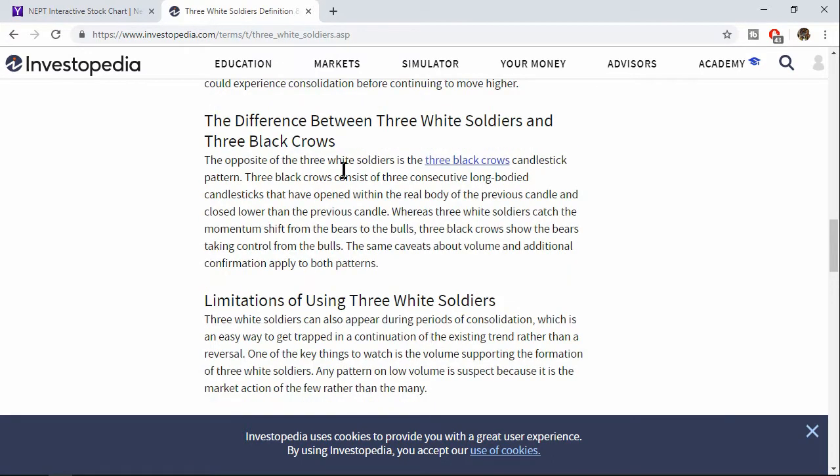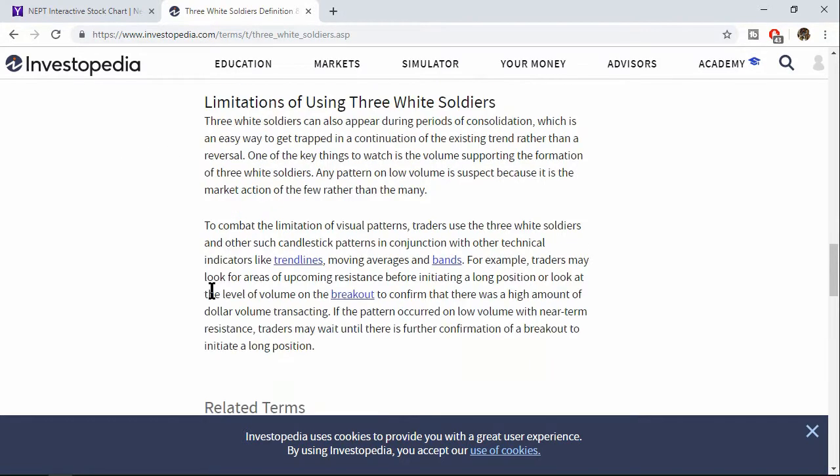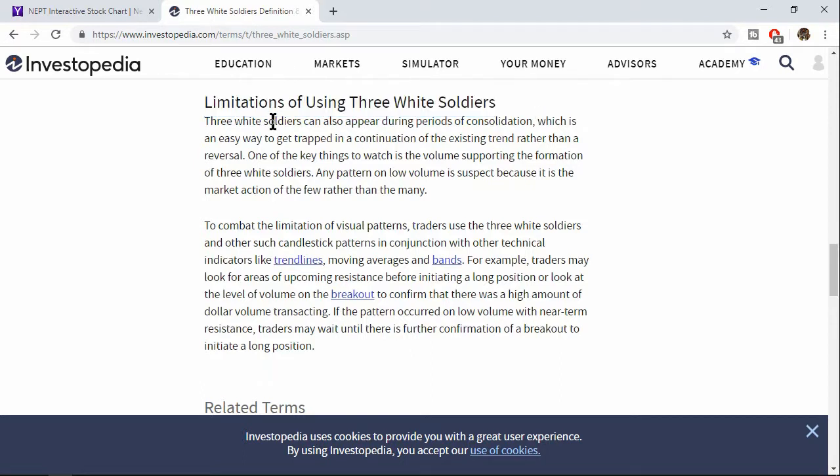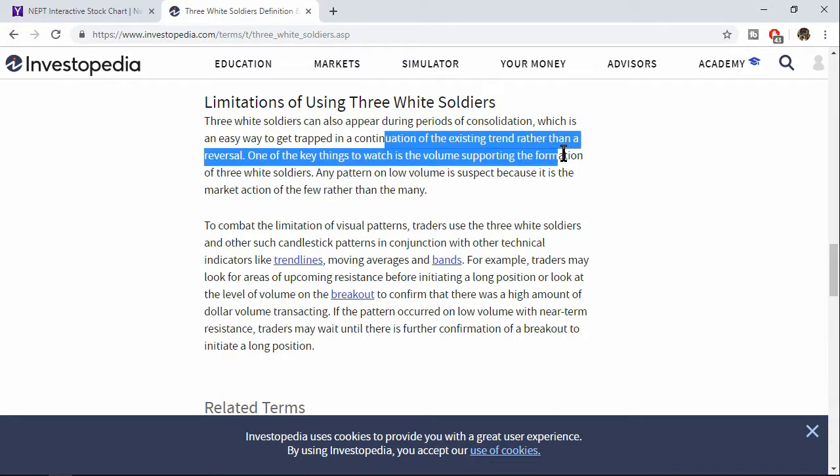They're just using words, okay? They're just saying it's good, though. They're still saying that. The difference between black and white is that they're opposite. Thank you. All right. And limitations of the white soldiers. Here we go. It could be a continuation trend of the existing trend, which, yeah.